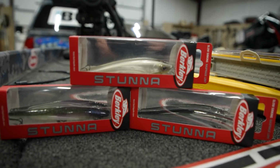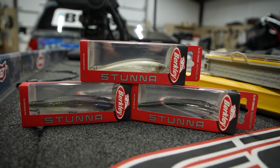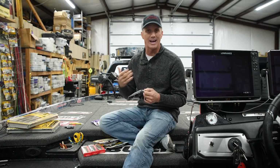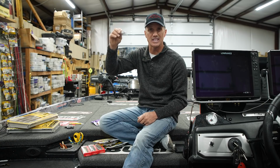One thing I really like about the new Berkley Stunnas, these jerk baits here, over some of the others that I've talked about in the past, the cutters and that stuff, is these actually sink slow, and they're designed to do that. You think about a shad dying in the wintertime. It makes a twitch and a twitch, and then it's just going to start sinking really slow.